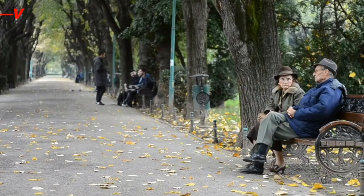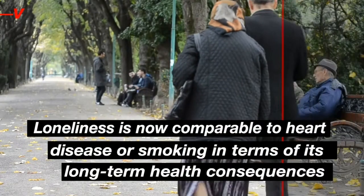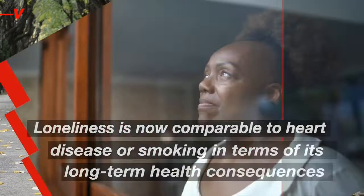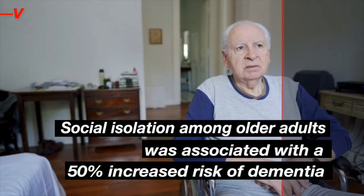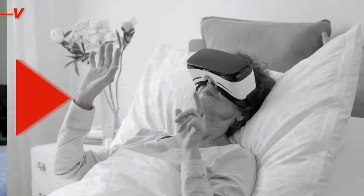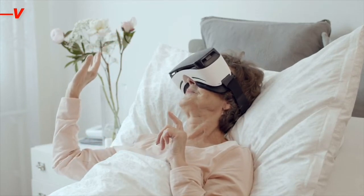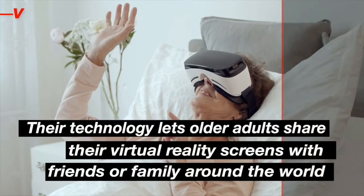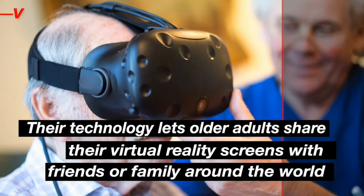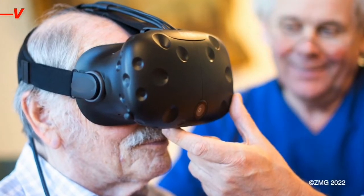Social isolation increases as people get older, but loneliness is now comparable to heart disease or smoking in terms of its long-term health consequences. In fact, a 2020 report from the National Academies of Sciences, Engineering, and Medicine found that social isolation among older adults was associated with a 50% increased risk of dementia. Data of this kind has pushed companies like Mind VR to create experiences for older adults far better than regular Zoom calls. Their technology lets older adults share their virtual reality screens with friends or family around the world, offering a complete immersive experience even miles apart.